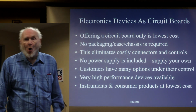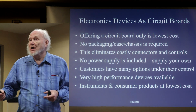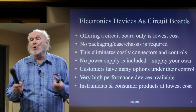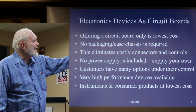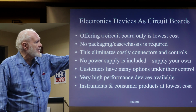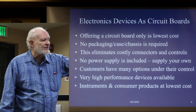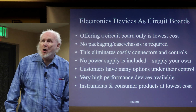Offering a circuit board only is lowest cost. That means that you, the customer, have to add a case, the package, any controls, indicators, other stuff, power source. No packaging or case chassis is required. This eliminates the costly connectors and controls. No power supply is needed. Customers have many options under their control, very high performance devices available, instruments and consumer products at lowest cost.